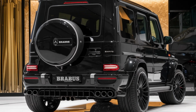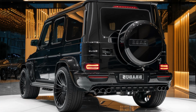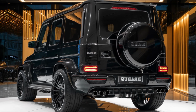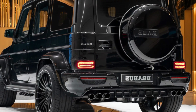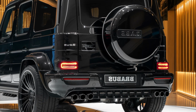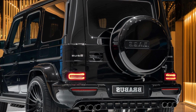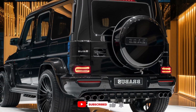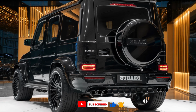Under the hood, the Brabus 900 Rocket Edition is an absolute powerhouse. It is powered by a 4.5-liter twin-turbo V8 engine producing an astonishing 900 horsepower and 1,200 Nm of torque. This SUV can launch from 0 to 100 km per hour in just 3.8 seconds, which is insane for a vehicle of this size. The top speed is electronically limited to 280 km per hour, making it one of the fastest luxury SUVs in the world.